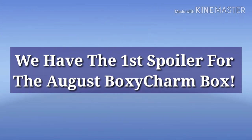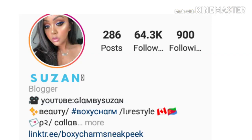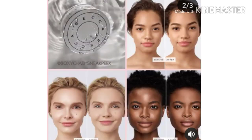I hope everybody's well. Alright guys, so we have the first spoiler for the BoxyCharm August box. Now this was found at BoxyCharm Sneak Peek on Instagram, so if you want to go check her out, you're free to do so. So the spoiler that we got that has just been revealed is the Becca Cosmetics Hydro Mist Set and Refresh Powder. Now this is a $39 value, so this box is already starting off good, and of course as soon as they reveal any more spoilers I will keep you guys updated.